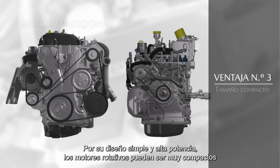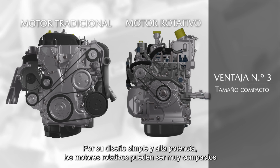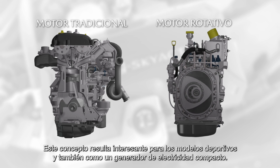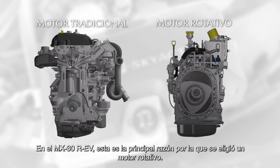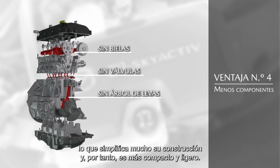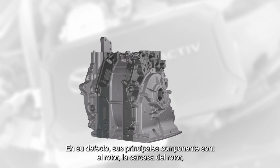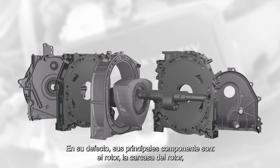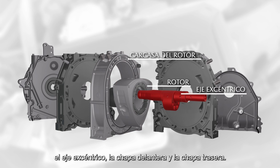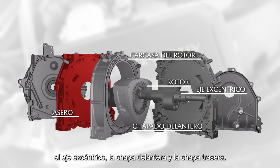Because of its simple construction and its high output, rotary engines can be very compact. This makes this concept not only interesting for sporty models, but also as a compact power generator. For the MX-30 REV, this is the main reason to choose a rotary engine. The rotary engine has no connecting rods, valves or camshafts, which makes the construction much simpler and therefore more compact and lighter. Instead, the rotary engine's key components are rotor, rotor housing, eccentric shafts, front plating and rear plating.